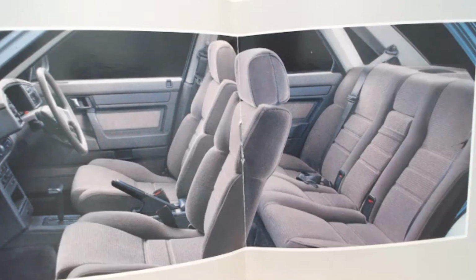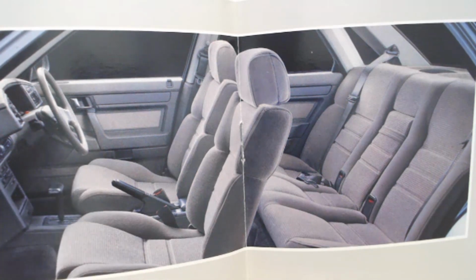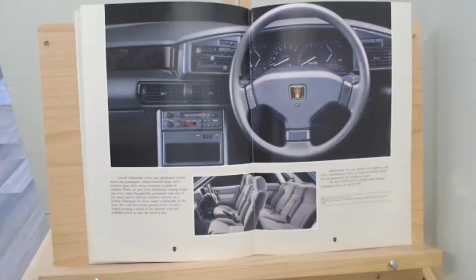Oops, just before I do actually turn the page, I did promise that interior shot. And there is that interior, certainly a lot plainer, isn't it? It's actually showing the automatic on here, which hasn't actually arrived. What it kept saying was later on in the year, so a picture of a car you actually couldn't get at that time, and no wood panels around the edge.